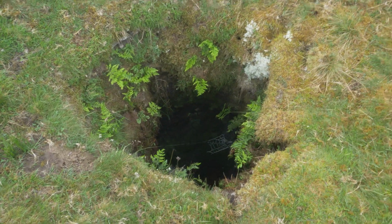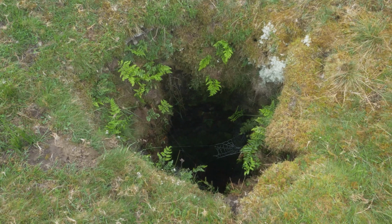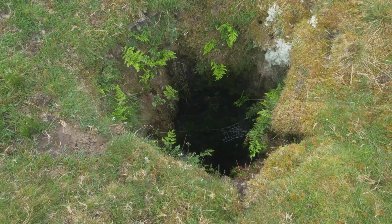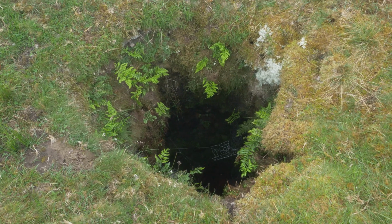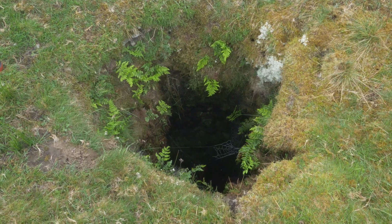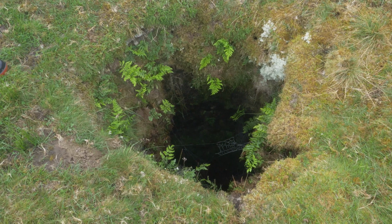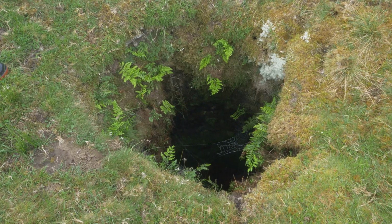Alright, so if we now go to the head of that leat, I'll call it a leat for now, we've got a shaft on a bit of a mound. It's a decent size as well. I mean, that must be 6 foot diameter, so must have been quite a decent working, I think, down there. Is it brick lined, Gary? Can you see? No, I think it's a stone, isn't it? Stone.